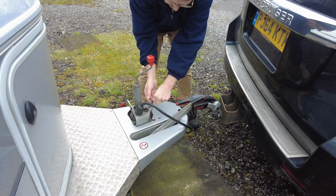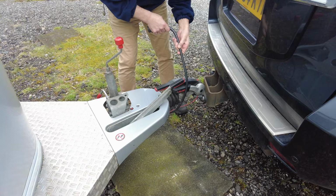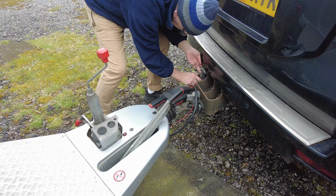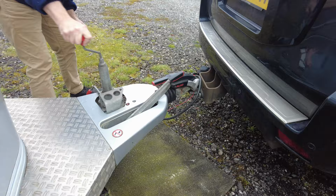Just another second. It's under here. I'm not putting it into these holes anymore. As long as the breakaway cable snatches the handbrake up if it disconnects, then that's fine. I'm good with that. Fairly easy to put on. Right, let's bring the jockey wheel up into that little groove so it stops the wheel from spinning around when you're on the motorway.